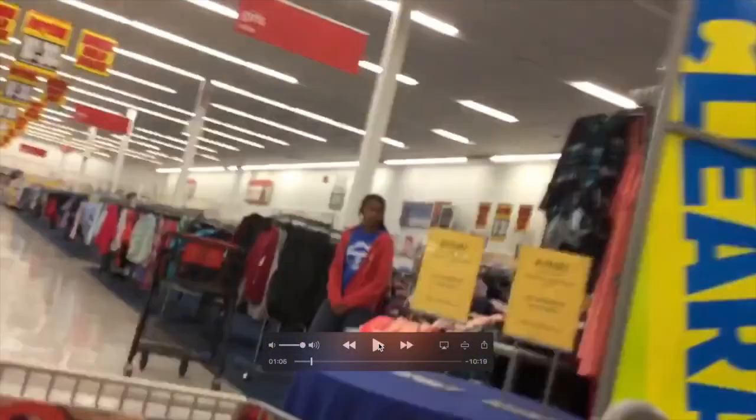So you can see right when you walk in, there was clearance. So right already, there's clearance and 10 to 30% off, which is not good, ironically.